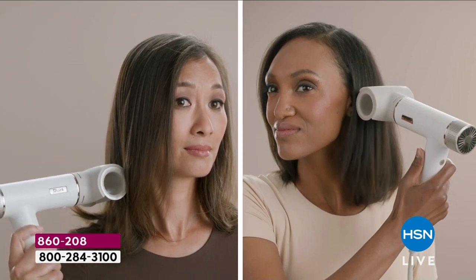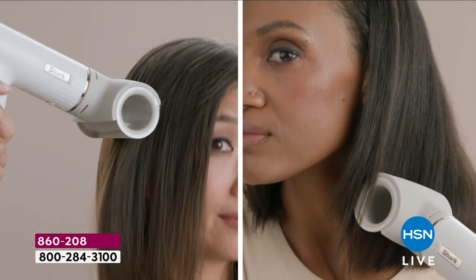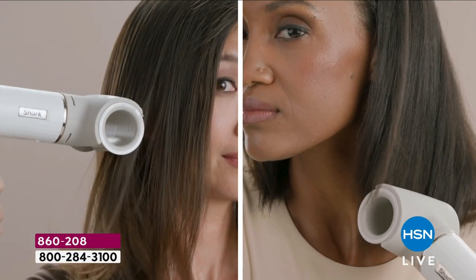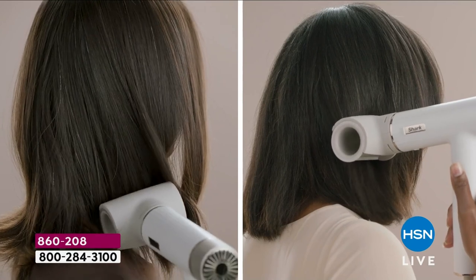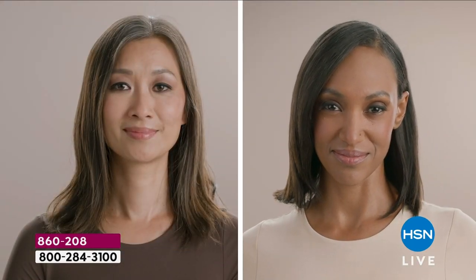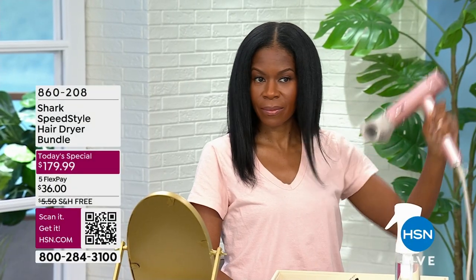I was thinking, I have lots of friends that go and get their hair professionally straightened, like at a blow dry bar or something. This would be a great attachment to touch that up throughout the week. Yes, so you don't have to go back another time. Exactly. And again, you're not doing the heat damage.